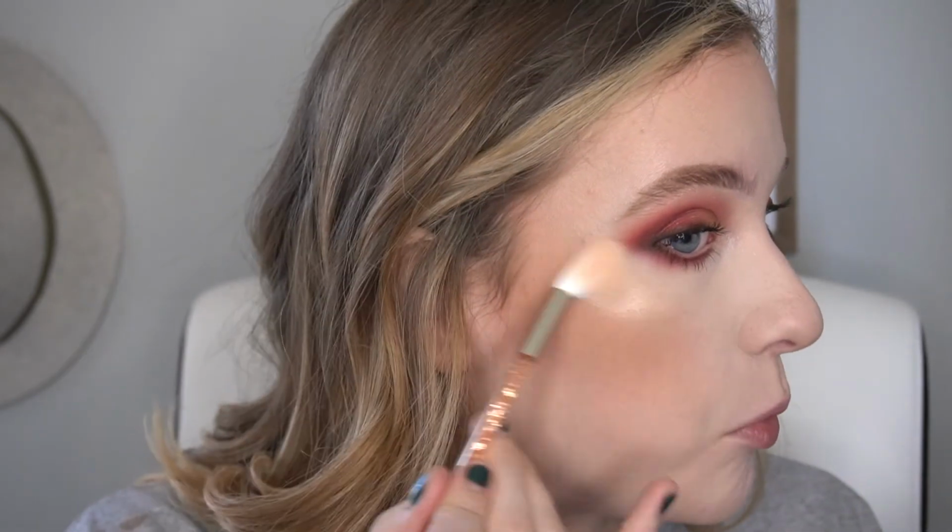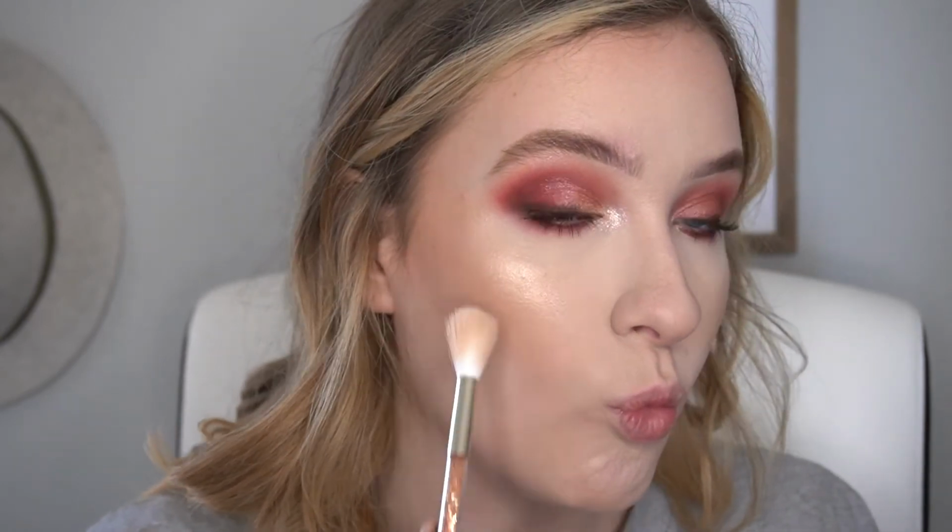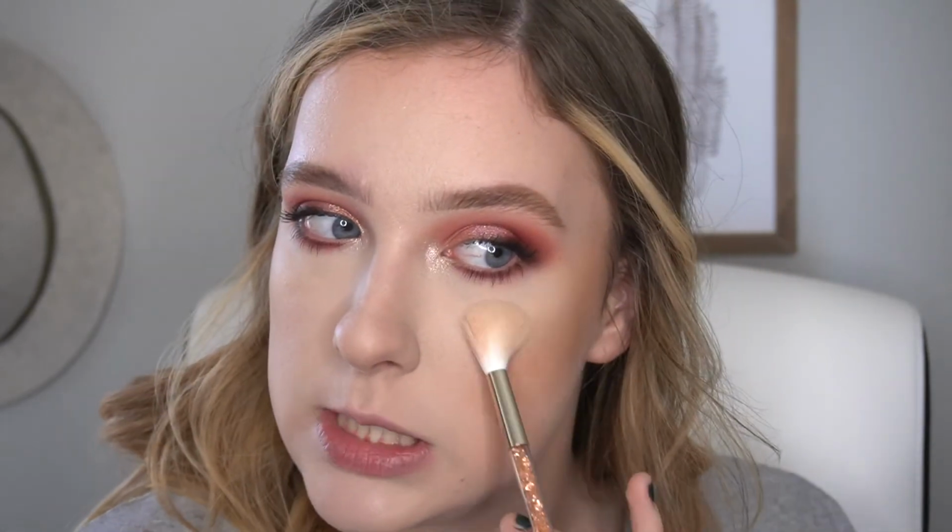Alright, I'm gonna add my highlight. This has been my all-time favorite highlight. Literally, I've only used it for the past like week and a half, but it is the best drugstore highlighter, especially. Like the best drugstore highlighter I've ever used in my life. And it's brand new, but it's this Revlon SkinLights. So pretty. And we're just gonna apply some of this. Do you see that? Because it don't take much to see it.